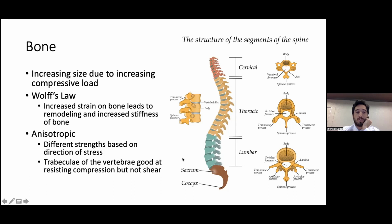Wolff's Law, which may seem obscure, but was actually tested on last year's boards, is basically that increased strain on a bone leads to remodeling and increased stiffness of the bone. So if you're someone who's very active, then your bone is going to be stronger than someone who just sits around in a chair all day or is bedbound.